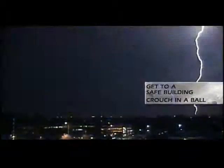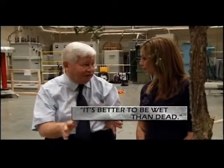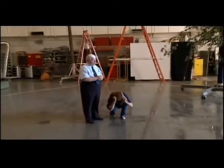The safest option is to get to a solid building. If you have no other alternative, a small measure of safety is obtained by squatting into a ball. But you are not safe. Of course, better be wet than dead. So the best bet is to do the squat in a ball type of a thing? Oh yes, but not below the tree. Not below the tree, there you go.